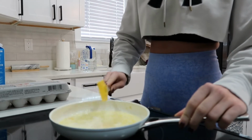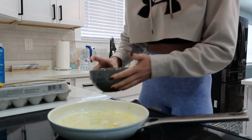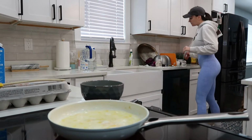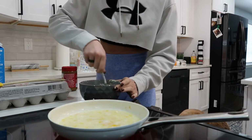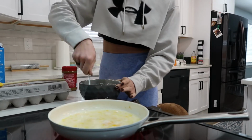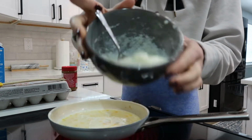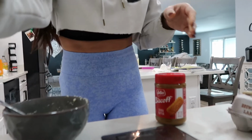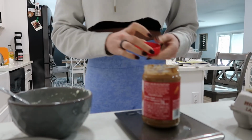Now the reason I'm doing cookie butter instead of peanut butter is because cookie butter is higher carbs and lower fat. And peanut butter, as you guys know, is pretty high in fat. So right now, the way my macros are set up, I need more carbs and I need less fats. So I heated up the cream of rice here. Ooh, I almost spilled it. Now I'm going to measure out a tablespoon of cookie butter.